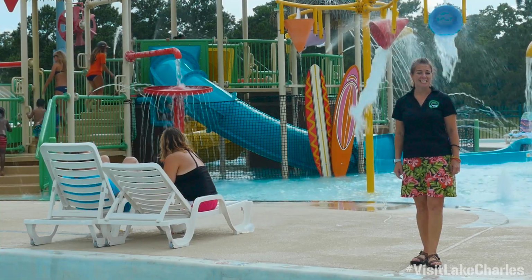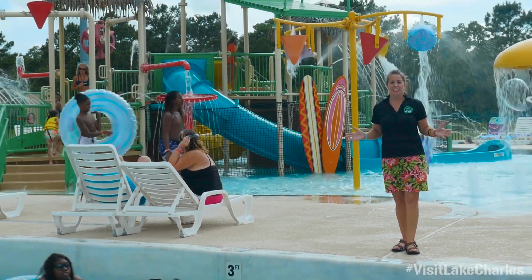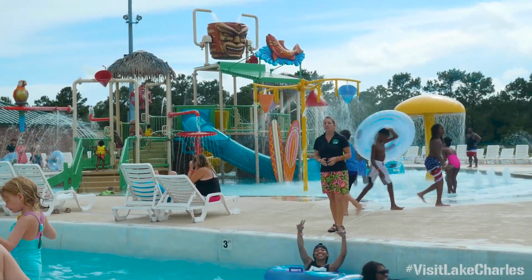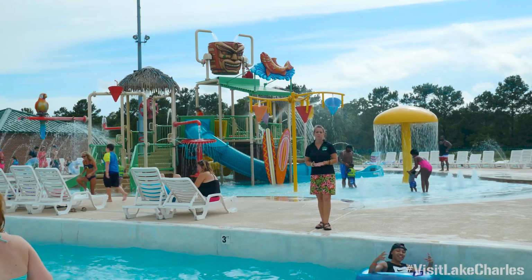In 2016, we opened Parrot Island. Parents love this because they can stay close by in the lounge chairs or in the beach area. Toddlers love it because there's plenty of slides, plenty of play structures for them to enjoy.